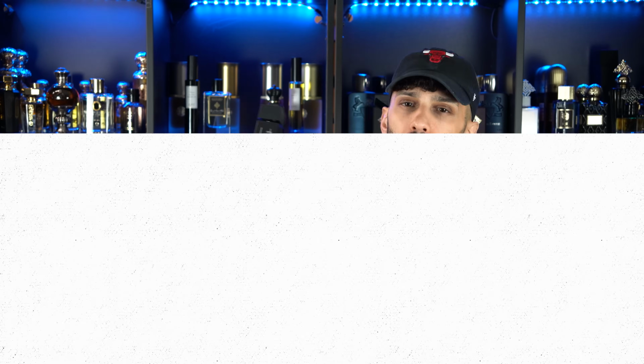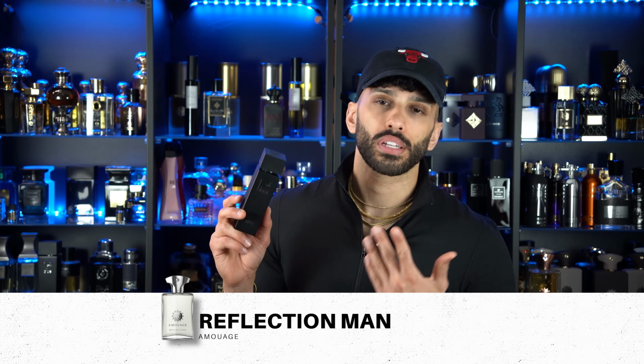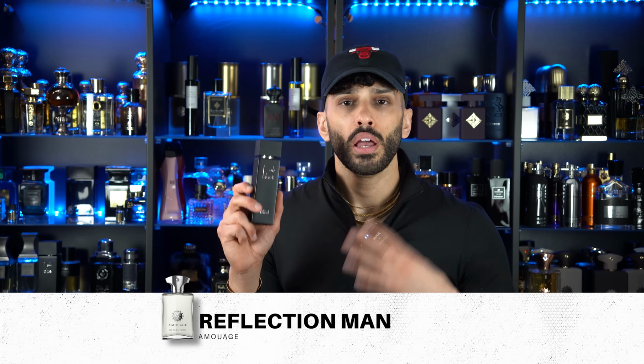Next one is called Only Black by Arabian Oud, a relatively affordable version of Reflection Man, believe it or not. It has that similar DNA. I don't think it's a distinctive clone. It's a bit creamier, less peppery, tones down some of the effervescence that you get with Reflection Man, but it does a similar DNA. Lasts all day, smells phenomenal. You can rock this every single day. Only Black by Arabian Oud.